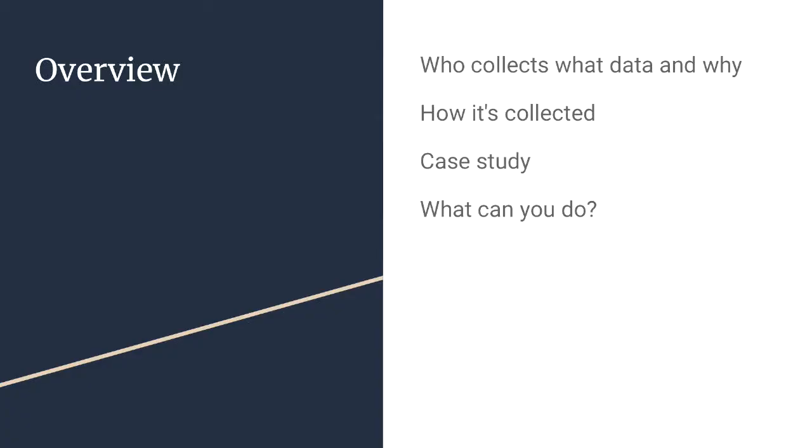What I'm going to talk about is, first of all, who collects what data and why, how it can be collected. Then I'm going to look at a case study where I picked a well-known Australian website that many of you should have at least heard of if you're in Australia, or if not heard of, maybe even used. And then I'm going to finish off with some thoughts about what sorts of things you can do about it. In this talk, I'm talking about web data only. There are other ways they gather data. I'm mostly not talking about that, except for one or two specific points that I'll mention.